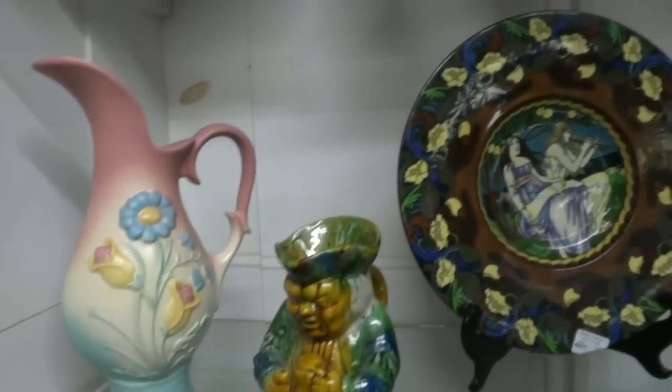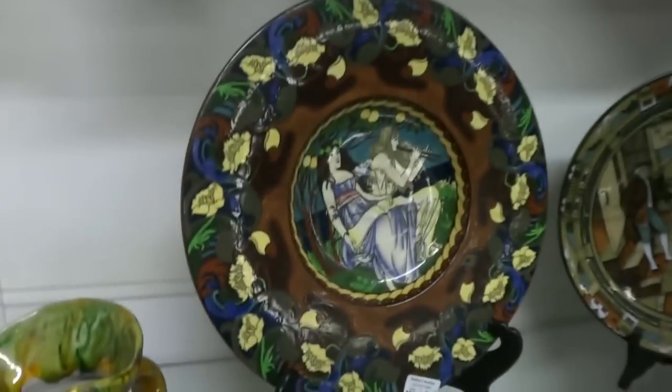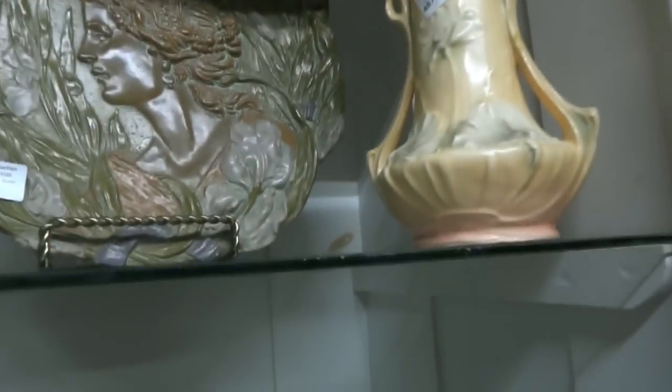Oh, there's a nice Hull piece. Nice Majolica. Check out this Majolica. Just wonderful stuff. This piece is beautiful. I sound so excited, don't I? Those are wonderful. Check her out. Look how beautiful she is. Got that Art Deco feel to it.